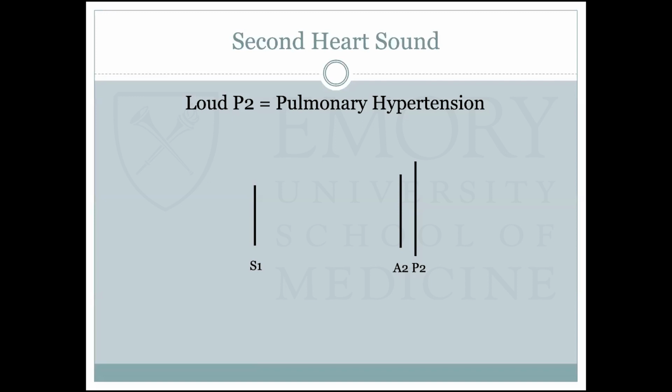Now, if a patient has pulmonary hypertension and a very loud pulmonic component, you might be able to hear it at other listening areas. And certainly if you're listening at the left upper sternal border and the pulmonic component sounds louder than the aortic component, think pulmonary hypertension. As loud or louder than the aortic component, think pulmonary hypertension. Normally the aortic component is louder at all listening areas, and the pulmonic component is absent at other listening areas besides the left upper sternal border. So again, loud pulmonic component, think pulmonary hypertension.